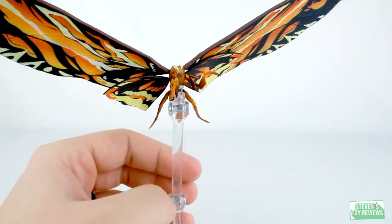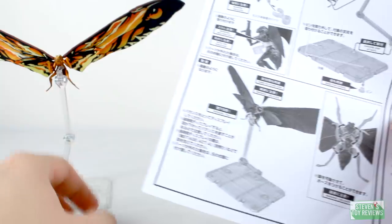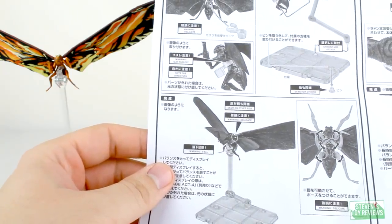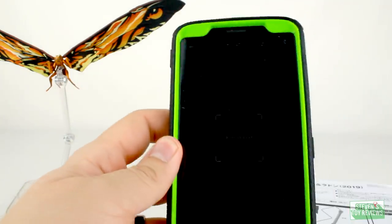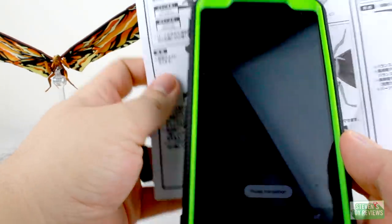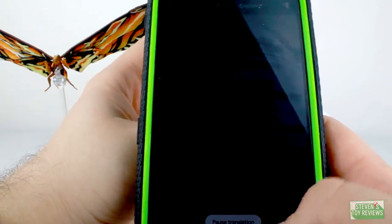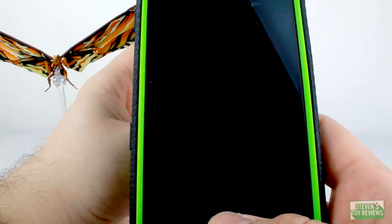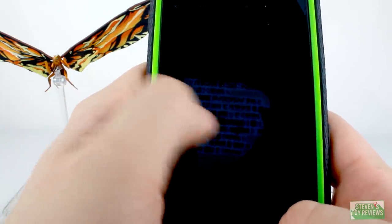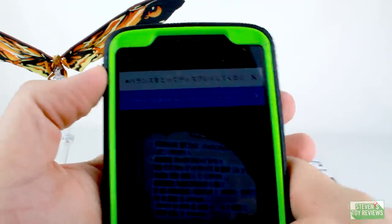Now, here's an issue. Mothra is made of a softer plastic. If you take a look at the instructions, let's do this together, kids. So I've got my phone here with Google Translate, so this way no one can accuse me of doing something I shouldn't be doing. Go to scan. Okay. So I'm highlighting everything. Okay. So what does this say?